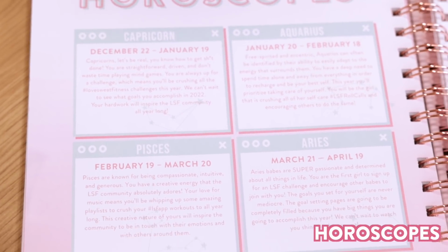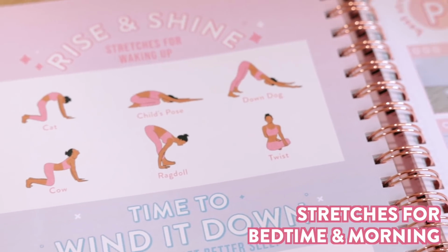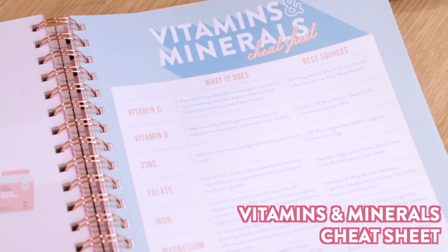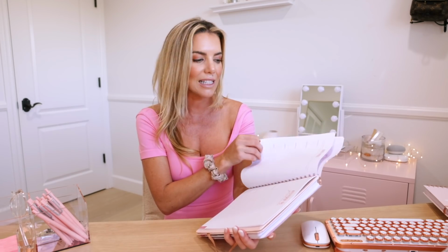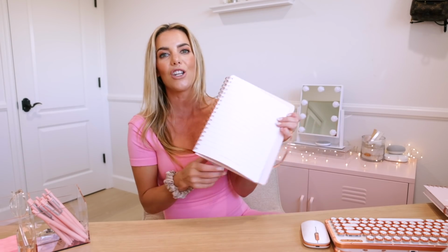There's horoscopes, there's DIY face masks, essential oil recipes, stretches for PMS, stretches for bedtime and morning. There's a lot of nutritional information. So there's some recipes. There's a breakdown cheat sheet of vitamins and minerals. This is one of my favorite portion sizes. So when you're on the go, you have an idea of what your meals and your plate should look like all the time. Ideas for recipes and drinks for energy and sleep. A gratitude journal, manifestation. I mean, you guys, it goes on. And then there's a nice big extended note section in the back.